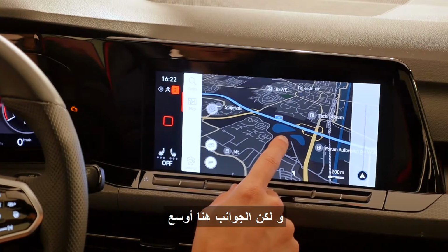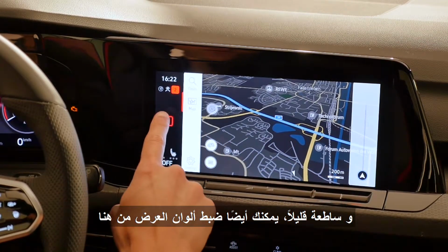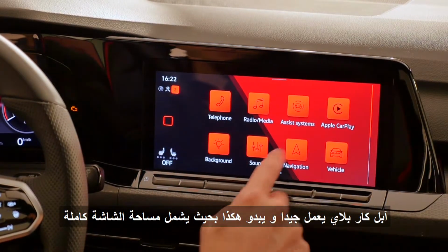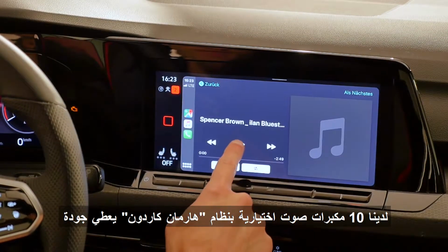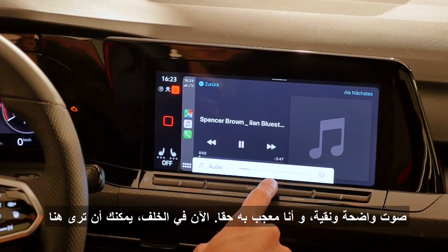Everything's really clear and crisp, but the white accentuations here are to me a little bit too bright. You can, however, also adjust the colors of the whole system right here. CarPlay integration looks like this. This is using pretty much all of the screen. The 10-speaker optional Harman Kardon system is giving a very crisp and clear sound. I like that. Now to the rear.